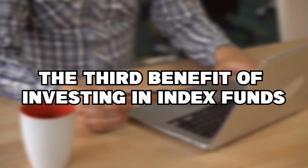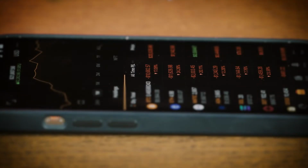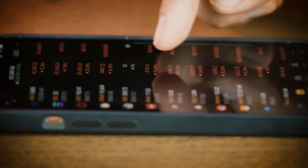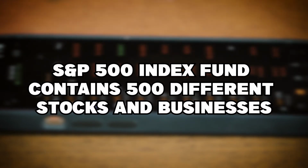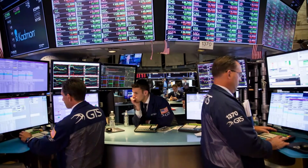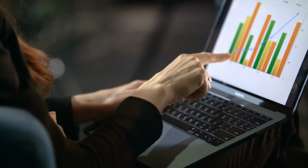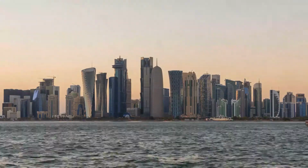The third benefit of investing in index funds is the extreme diversification they provide. For instance, even if your stock portfolio contains 20 different stocks, you could still lose a significant amount of money if one of them fails. On the other hand, the S&P 500 index fund contains 500 different stocks and businesses working for your overall return. And even if one of those doesn't work, you still have 499 others to support you, so it doesn't matter. Because you're betting long-term that the market will grow as a whole, the short-term performance of a few particular companies won't have an impact on your overall return.